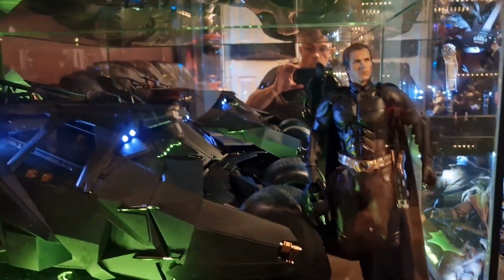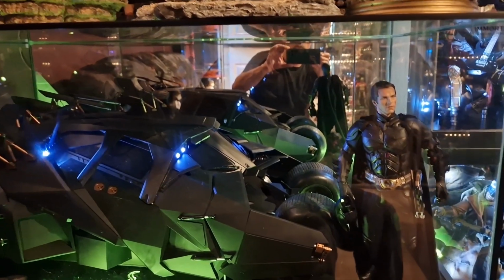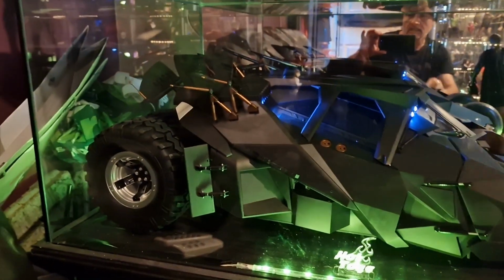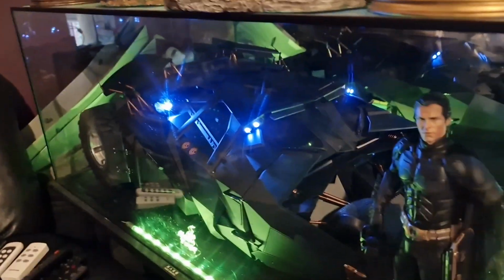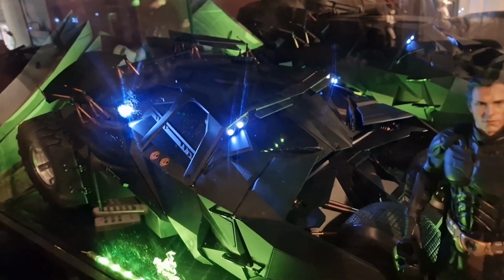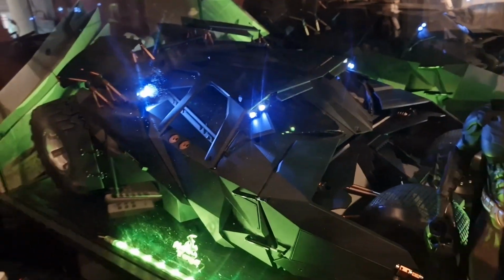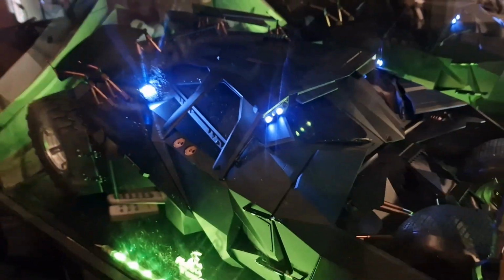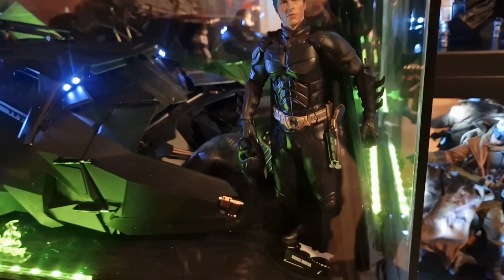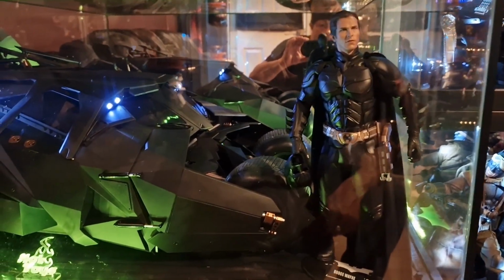Then we come on to the Tumbler, which was my second ever Hot Toys. As you see, the lights all come on. I did do a video on how you can do these remotely, but they come on with all the other lights now. I did have trouble with these lights here, but all the lights work now. Unbelievable. There's my little custom one. I know there are quite a lot of these now coming out.